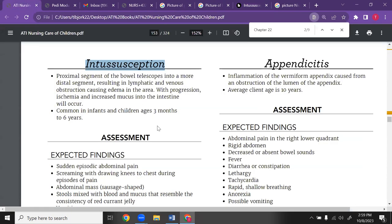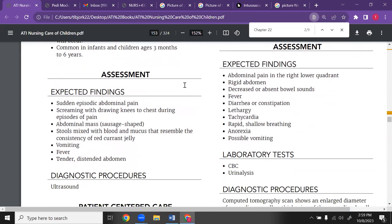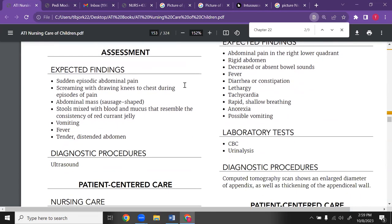But let's look and see what they want you to know here. It says the proximal segment of the bowel telescopes into a more distal segment, resulting in lymphatic and venous obstruction, causing edema in the area. With progression, ischemia and increased mucus in the intestine will occur. Common in infants and children aged 3 months to 6 years. Very common in a small child, but it can occur in adults. I've seen it in an adult around the age of 50.